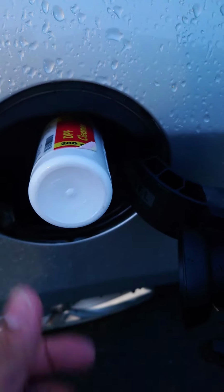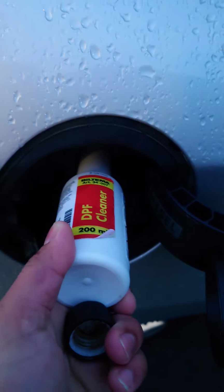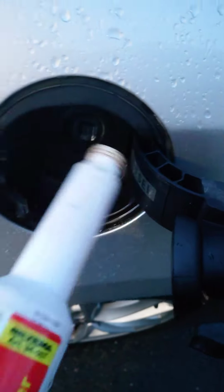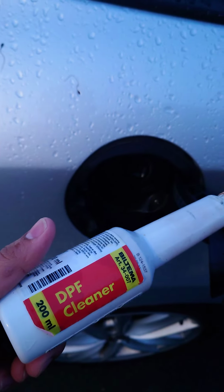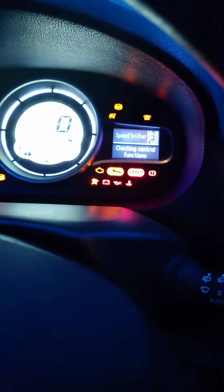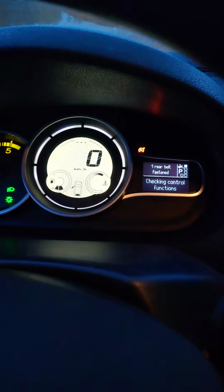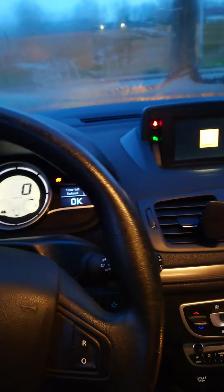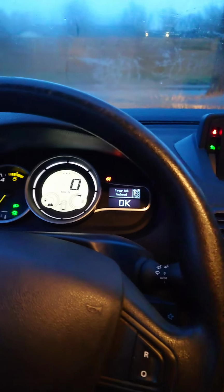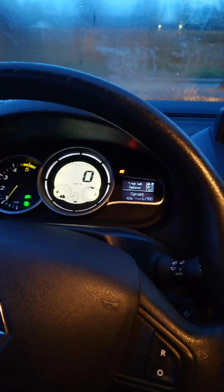So here I put the diesel particle filter cleaner inside the diesel tank where you normally put your diesel, and after putting it in I close the lid and I drive for approximately 20 minutes at 3000 to 4000 rpm, and you can see that when I start the car again there was no error. After that I drove more than 2000 kilometers and the error went away and the car is working perfectly and there's no error at all.